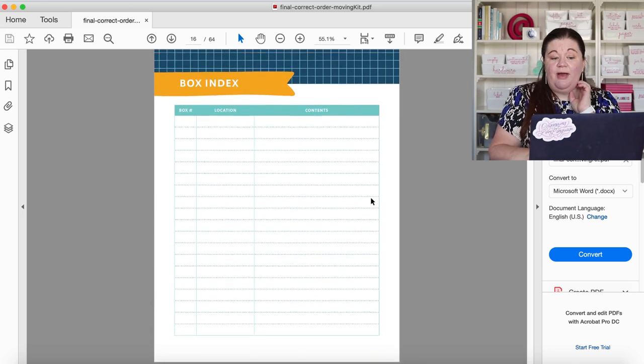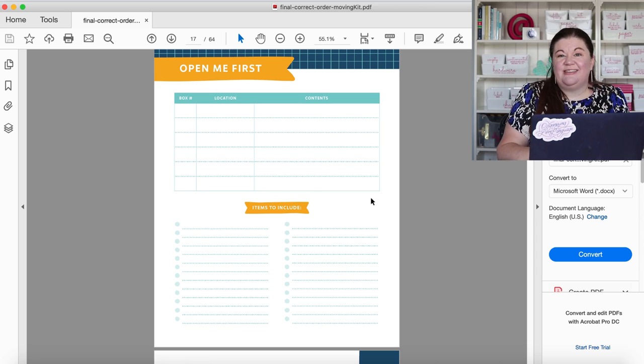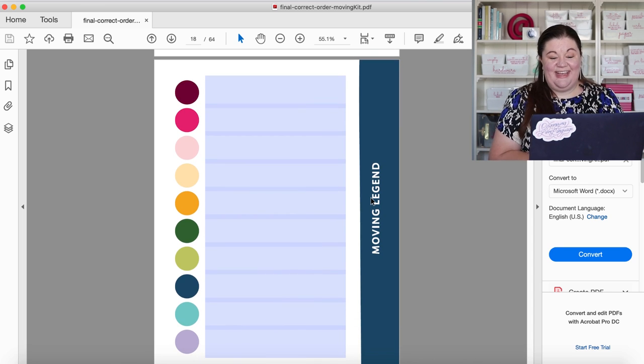I like to print out one by one. Print out several of the box index, I would recommend, because you'll need that. I like this open me first index, so I know which boxes are those open me first boxes that have like shower curtain, towels, important things. Now this is where the true magic of this kit comes in.